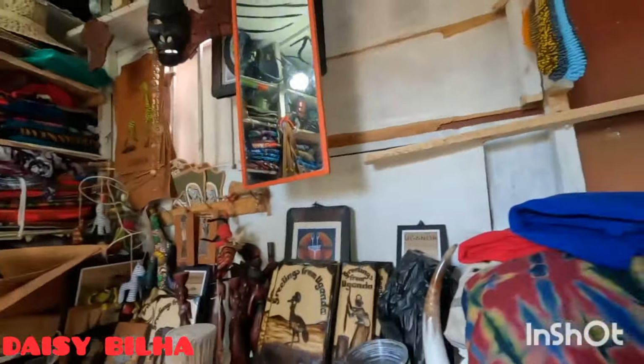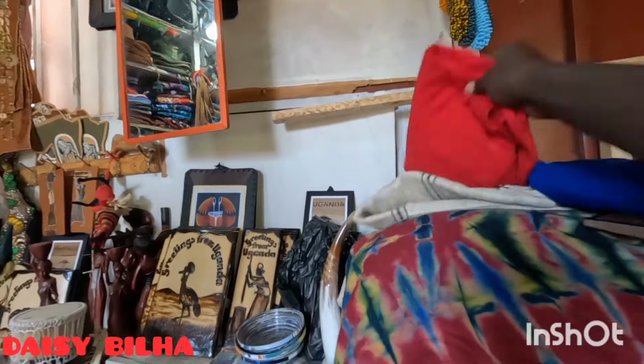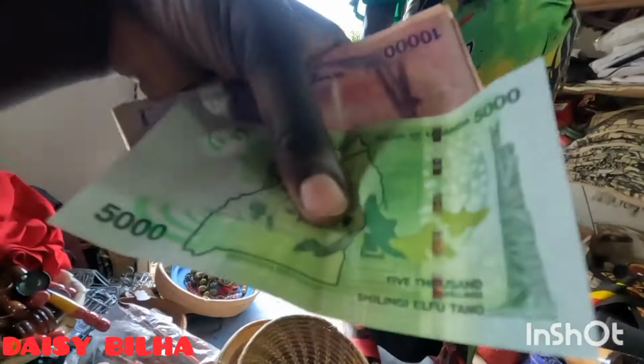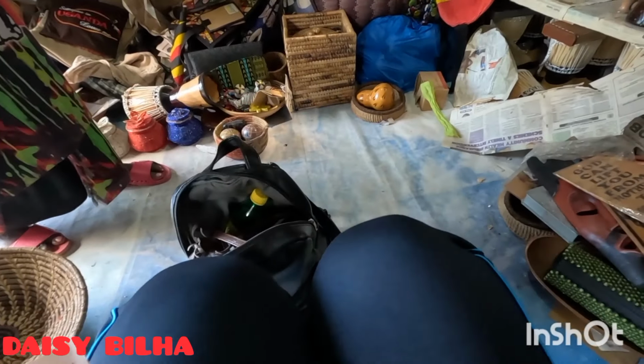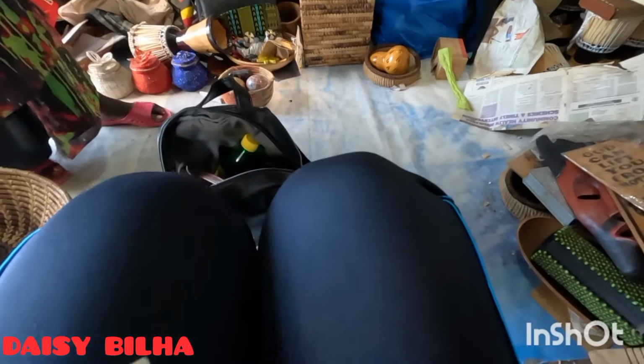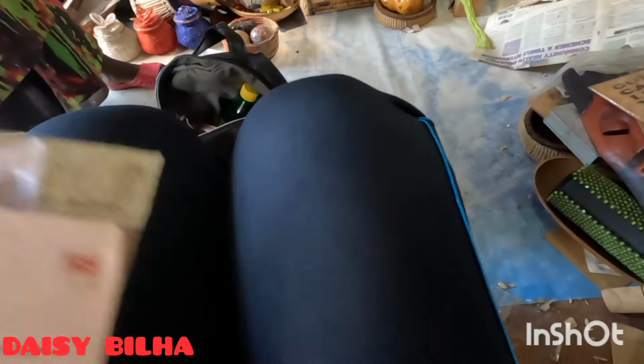So guys, I've bought these two shirts, the blue one and the red one. So they go for 65,000 Ugandan shillings, and this is how the currency looks like. This one is 5,000, and then this one is 10,000, and then this one is 20,000. So I'm giving her 65,000.